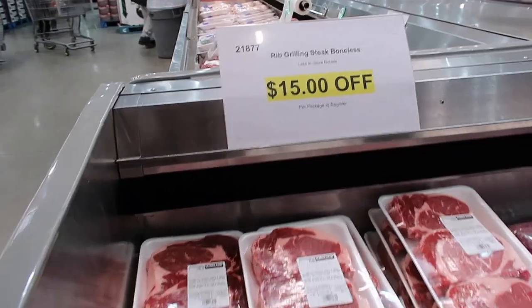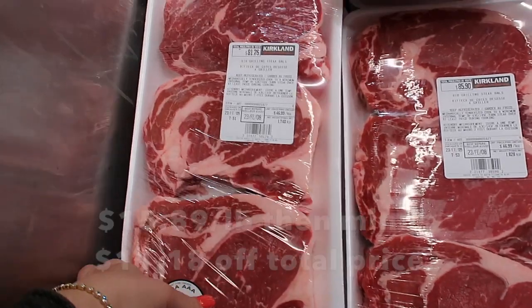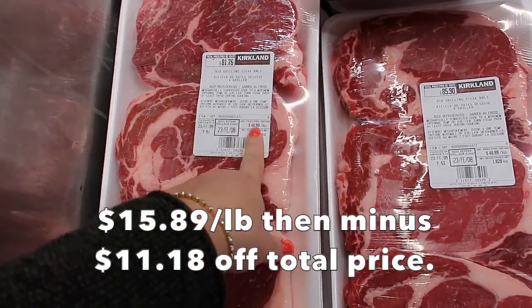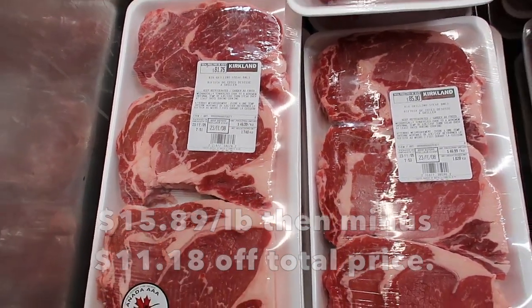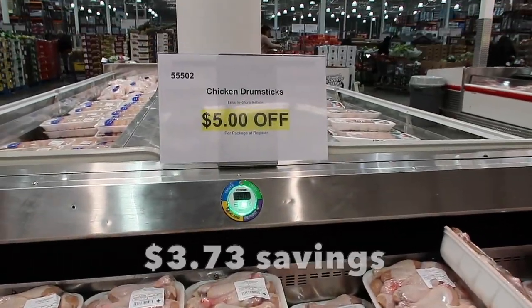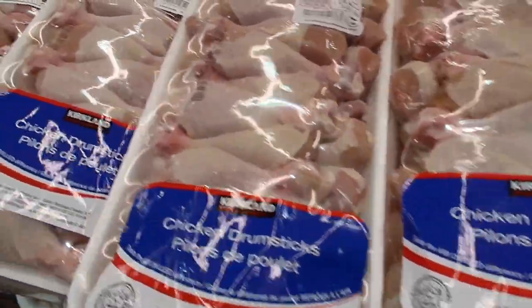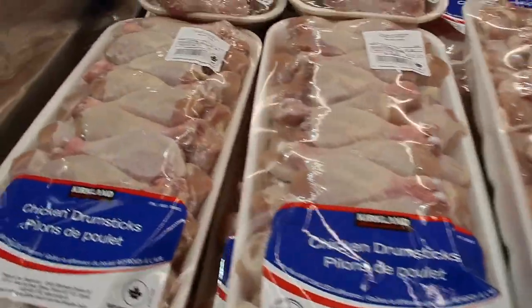They have the rib grilling steak boneless. You're getting $15 off this package. And this one is $47 per kilogram. A lot of sales on meat. They have chicken drumsticks, also $5 off per package, taken off at the register. And they're like the little itty bitty chickens that they don't like to feed.